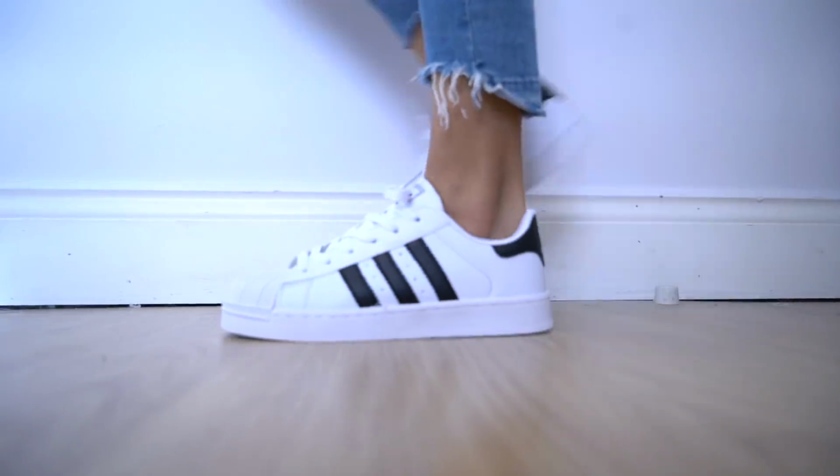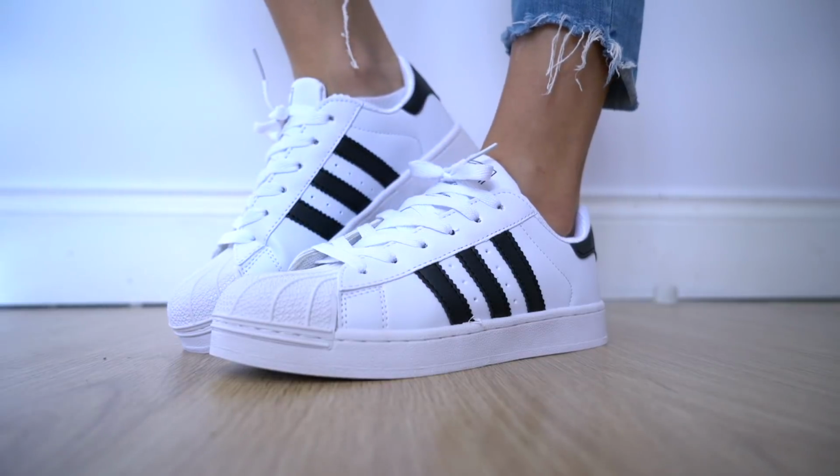And the last pair of shoes I'm going to try on today are a pair of fake Adidas, which actually came in an Adidas box, which is weird because I know they're not real. So these shoes are actually meant to be the Superstar trainers. I think that's what they're called, and honestly they look exactly the same. I'm not gonna lie, they even have an Adidas tag.